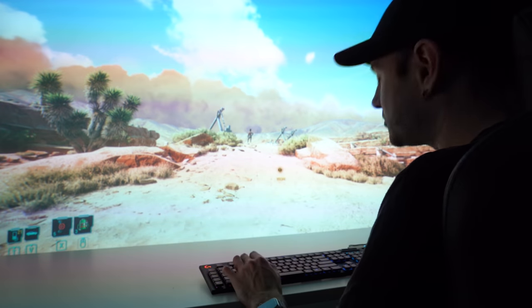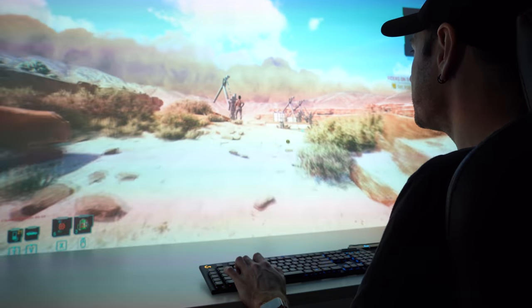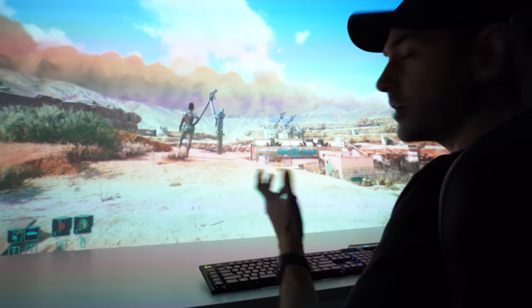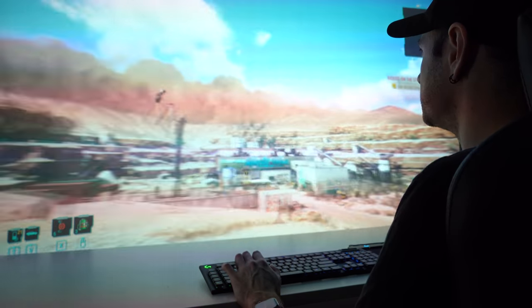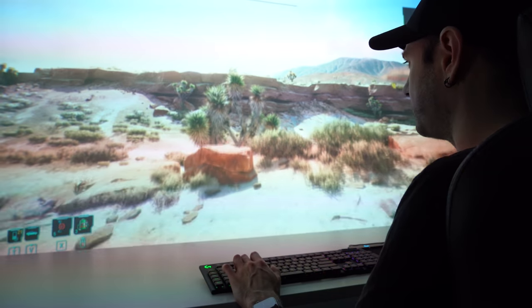Okay, so we've got Cyberpunk 2077 running here, about to raid the Wraith's camp. And we're just gonna walk around a little bit, just talk about the experience of using the projector in general. We'll try it out at a couple of different resolutions too before we get into some combat down the hill in just a moment. Now, we're running at 4K at 60 frames per second right now.